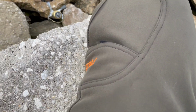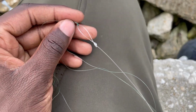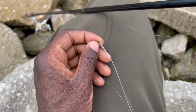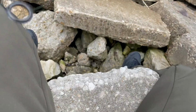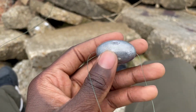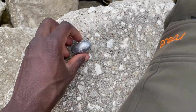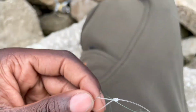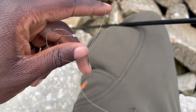All right, y'all. So I changed up the rigging a little bit. I lost the two smaller weights, 2 ounces, got caught up in the rocks over here. So what I have on here now is a 4-ounce weight right here. I made a loop with the end of the previous line, my 4-ounce egg sinker, and then I connected that with the Palomar knot to this snell right here.